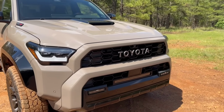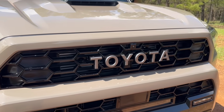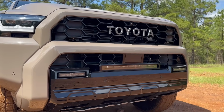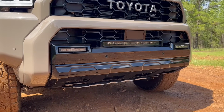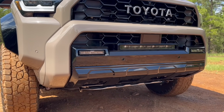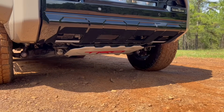Since we are up front, we will look at this heritage style grille. Again, a lot of gloss black. We have the camera right there above the Toyota logo for the full 360 camera system that this vehicle has. Then we have the light bars, and the radar for our radar cruise control, which will go all the way down to 0 miles an hour and back up. Rigid fog lights that are only white light; the Trail Hunter will change to an amber color. Gloss black lower valence, and below that we do have the TRD skid plate.